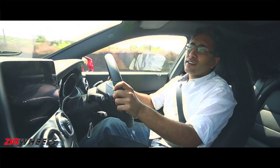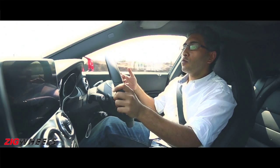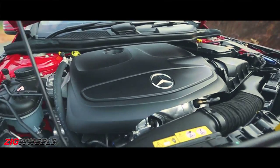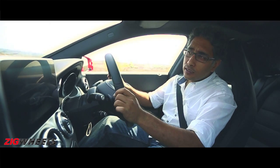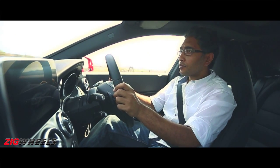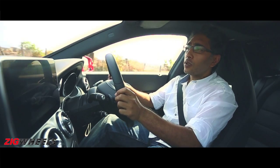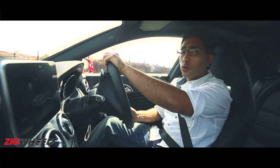Now the engine has a decent spread of torque, so you can drive it comfortably in the city and when you want to cruise on the highway. The only problem with the engine is that it is noisy. It is noisy at idle, it is noisy when you start it up, and it is noisy when you rev it. Between the two, the petrol is quieter, more refined, and in fact more fun to drive. It's also quicker.